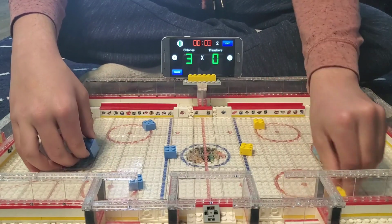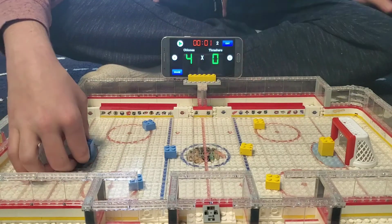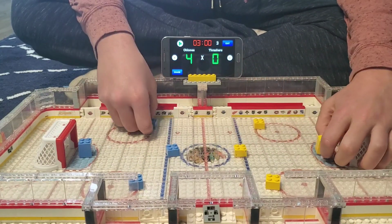Pass across. Shane Doan is a stop there. Henrik Zetterberg picks it up, and he scores. It is 4-0 with 1 second left. And the Ohlones just continue to haunt the Atlanta Thrashers.